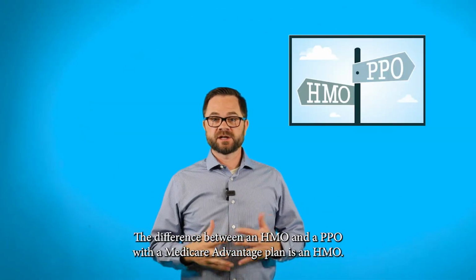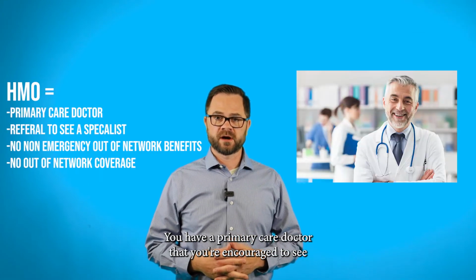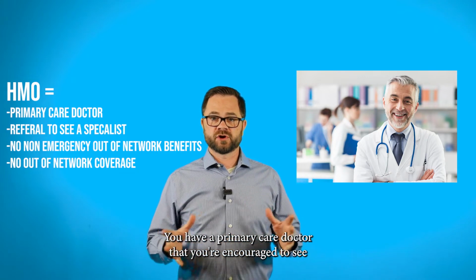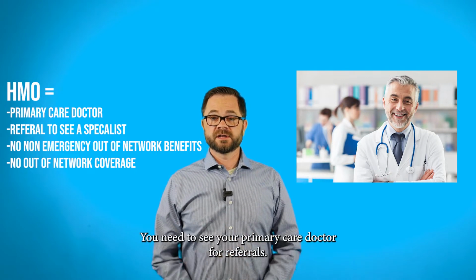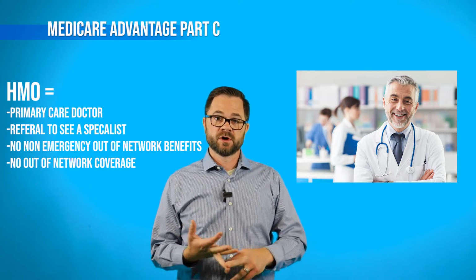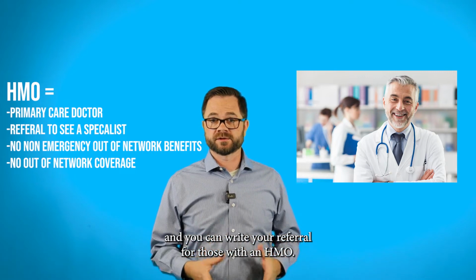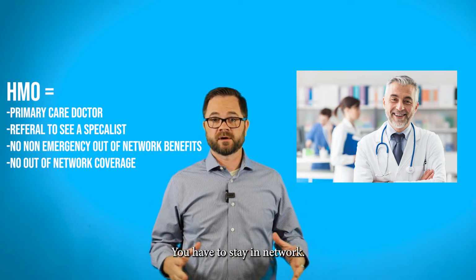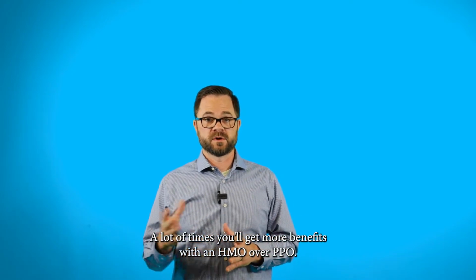The difference between an HMO and a PPO with a Medicare Advantage plan is in an HMO, you have a primary care doctor that you're encouraged to see, and the primary care doctor is in charge of your overall health. You need to see your primary care doctor for referrals if you're going to see a specialist. If your specialists change, or when you start Medicare, you tell him who your specialists are and he can write your referral for those. With an HMO, you have to stay in network. Now, the way the insurance companies build their plans is the copays to see specialists are typically less with an HMO. A lot of times you'll get more benefits with an HMO over a PPO.